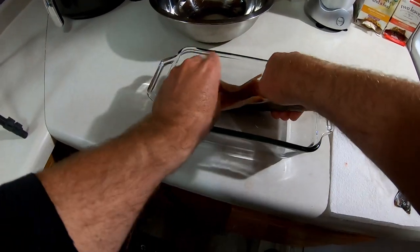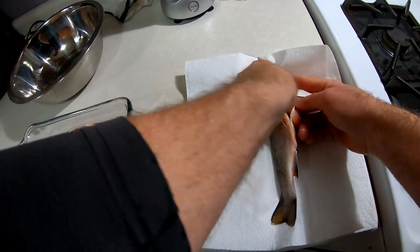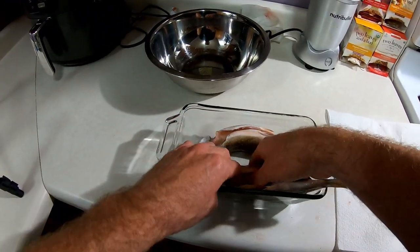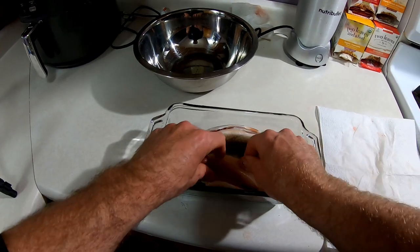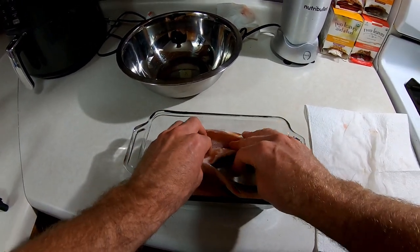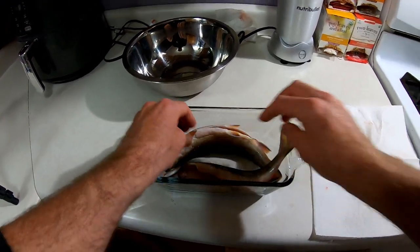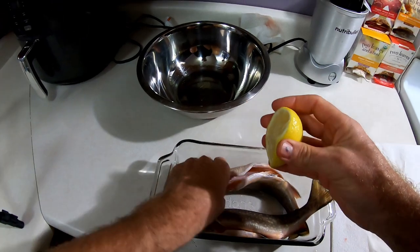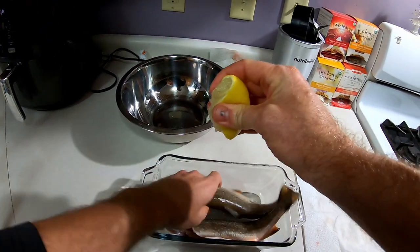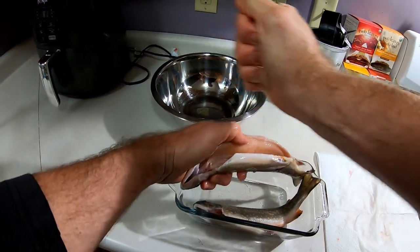So I'm just gonna lay these in here. The flavors don't necessarily penetrate all that well through the skin. We're gonna cook them whole like this with the skin on. So I wanna kind of open them up here and get my seasoning packed on the inside there. First thing I'm gonna do is just take a lemon, squeeze some lemon juice on them. Get most of that lemon juice in there.